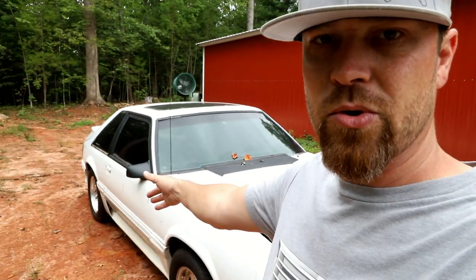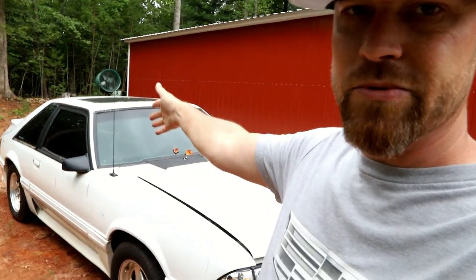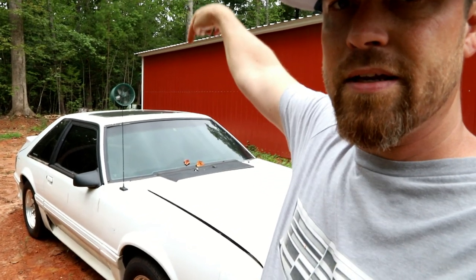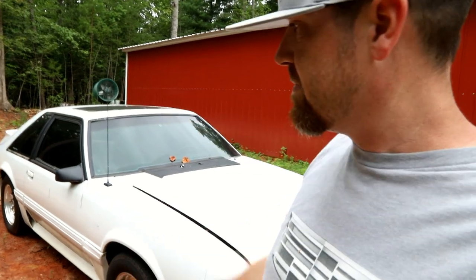Maybe you want a door, need a door, quarter window, driver window, front windshield, a sunroof. If you want the whole thing, I'll sell you the whole thing as a roller. Come get it, if you do scrap. Anyway, if you need anything off that, let me know.